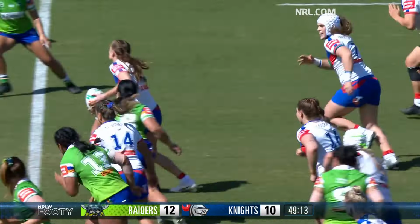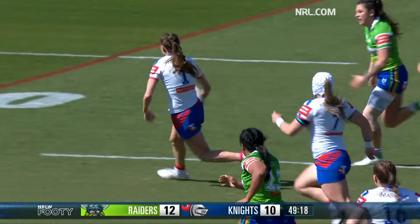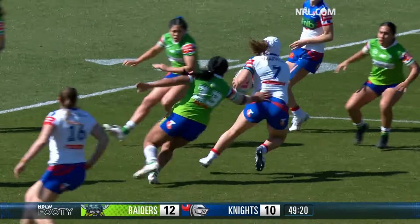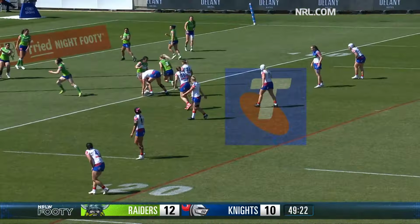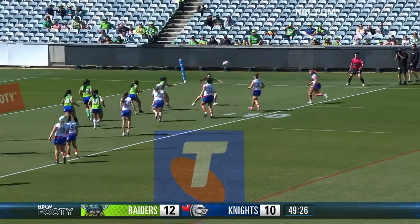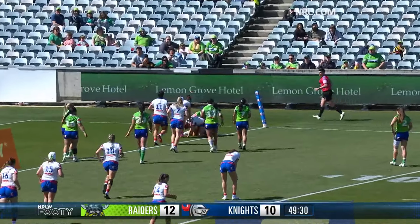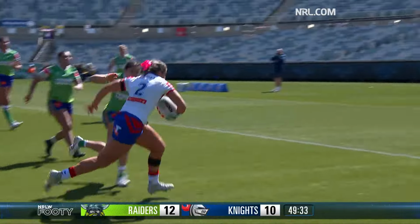This is going to show perfectly what second phase play does, and you've got a player of the caliber of Tamika Upton that can just slice and move her way brilliantly. She gets a good offload here, and then there's another play before this one. But this nice work, lovely long pass. You can see that left edge of the Raiders bite in. They have to try and shut that down, but the pass is too good from Southwell.